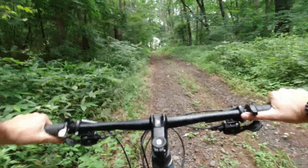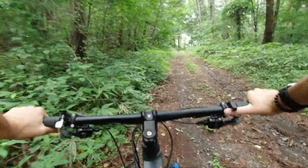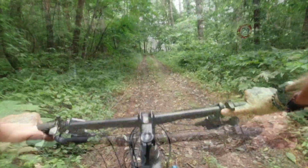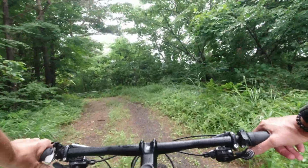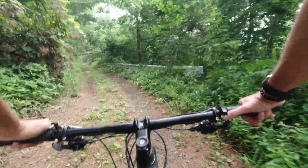Back on the bike, and we're climbing up Mount Asama here, and the camera doesn't do it justice, but this is steep. Really difficult. Reach the top of the climb here. So much harder than I remember.